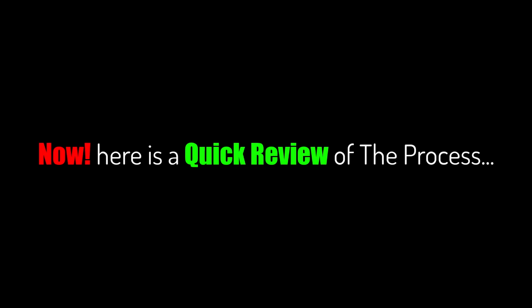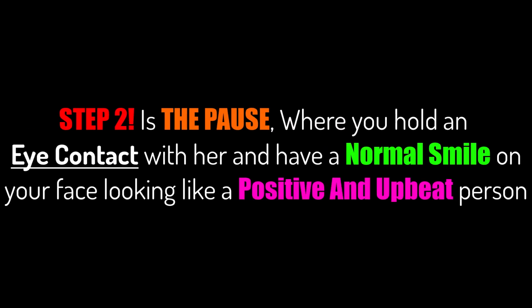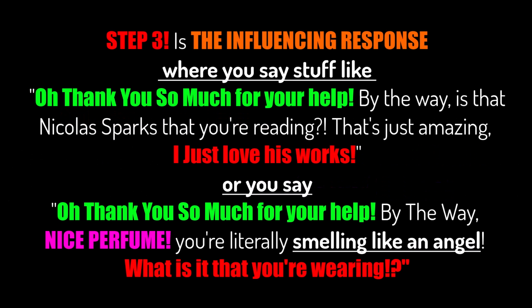Now, here is a quick review of the process. Step 1 is the magnetic approach, where you say, "Oh hey, hi, could you please point me to the direction of the history section of this library?" Step 2 is the pause, where you hold an eye contact with her and have a normal smile on your face, looking like a positive and upbeat person. Step 3 is the influencing response, where you say stuff like, "Oh, thank you so much for your help. By the way, is that Nicholas Sparks that you're reading? Well, that's just amazing. I just love his works."